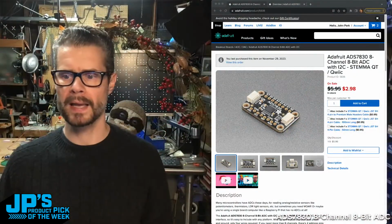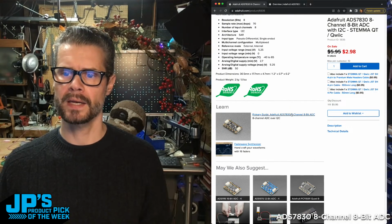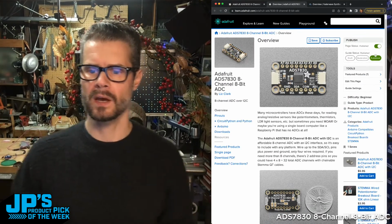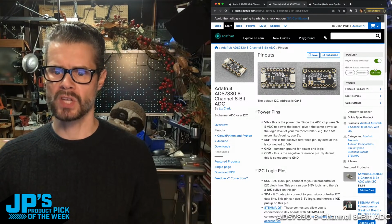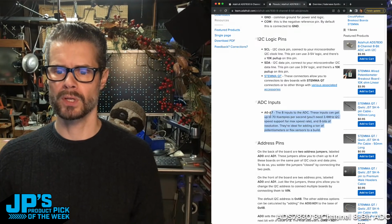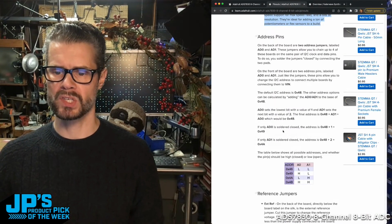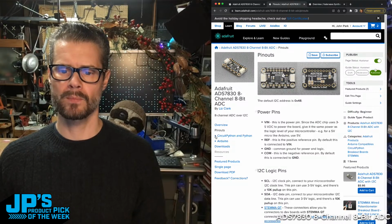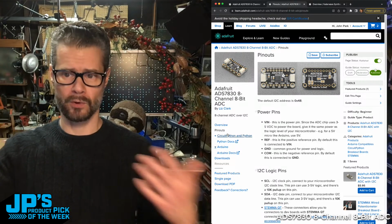It's pretty straightforward. If you look back at the main Learn Guide page here, this primary guide, let me open up this other one in another tab for a second. You can see here we've got a nice guide by Liz Clark that takes you through the intricacies of it: the pinouts, the little solder jumpers on there and how to use those, setting up your I2C. You've got the inputs for the 8 different analog inputs, a little bit of I2C bus address math for you, and a little bit on using the external reference. And then we have both a CircuitPython and an Arduino section that'll take you through some examples of how to use these in either of those environments with your microcontroller.